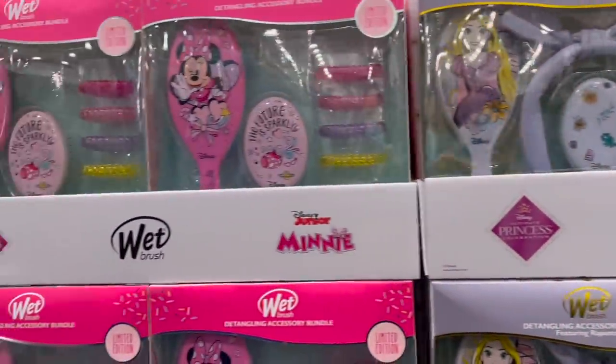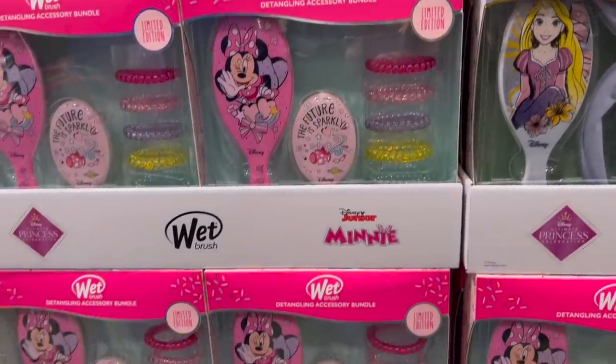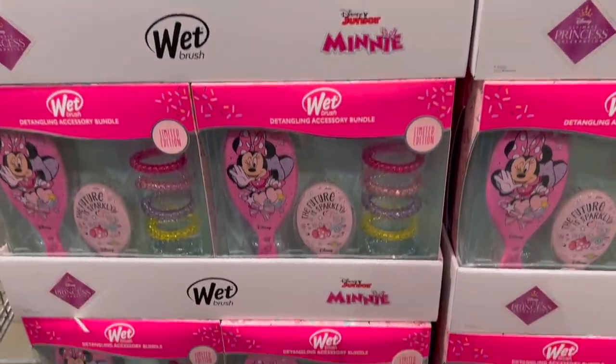It's a detangler. Yeah, I know it's a detangler, and it's a brush too. So you get a princess brush, a mini brush, and some accessories. It's only $17, $16.99.